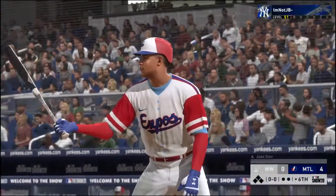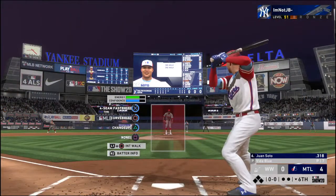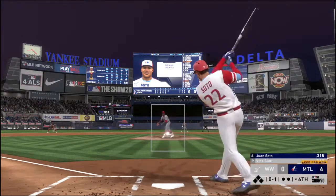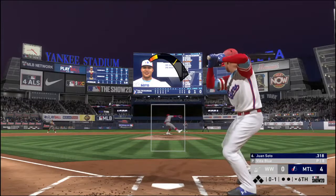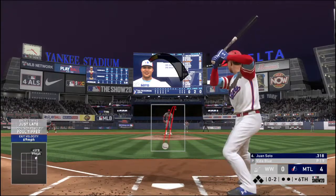Juan Soto to the plate now. He'll get things started here in the second half of the sixth. Here's the first pitch to him. A little tardy there. No balls and a strike. Ooh-wee. That was some smoke right there. High fire right on by. And he fouls this one off.